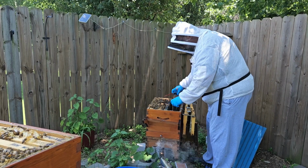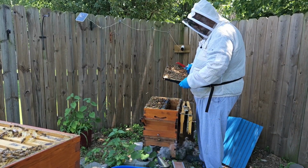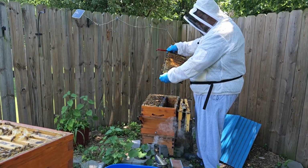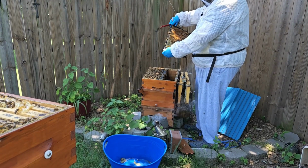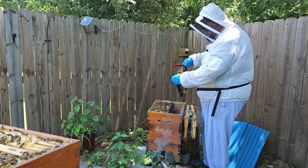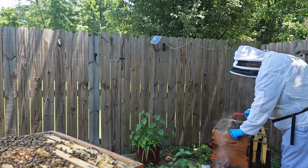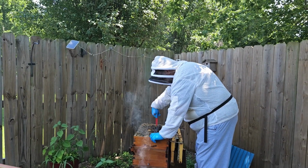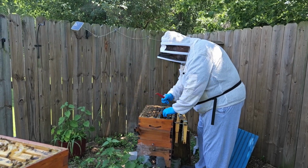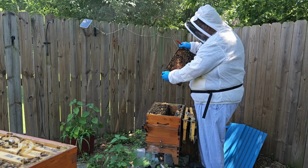Now we're getting into bees. They're much lighter. Got a decent brood pattern here. Some kind of wonky comb. When I first looked at it, I thought maybe it was problems with a queen cell or queen, but they're not even queen cups. But yeah, nice brood pattern there.